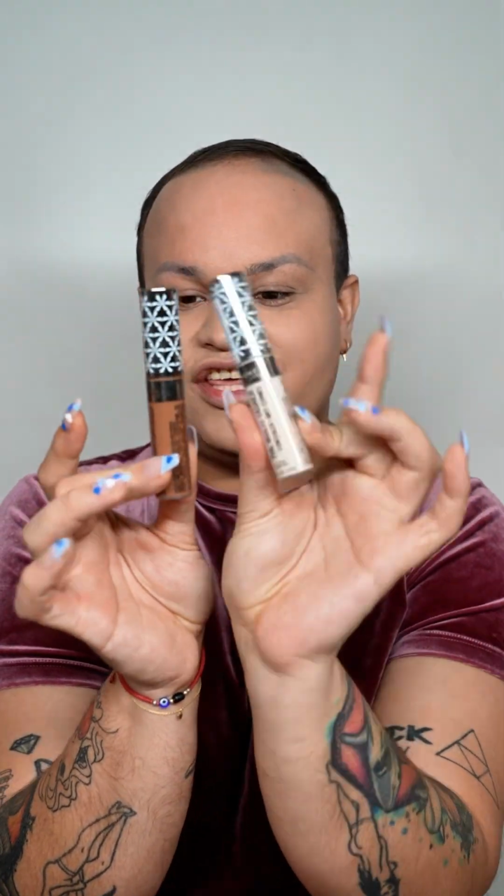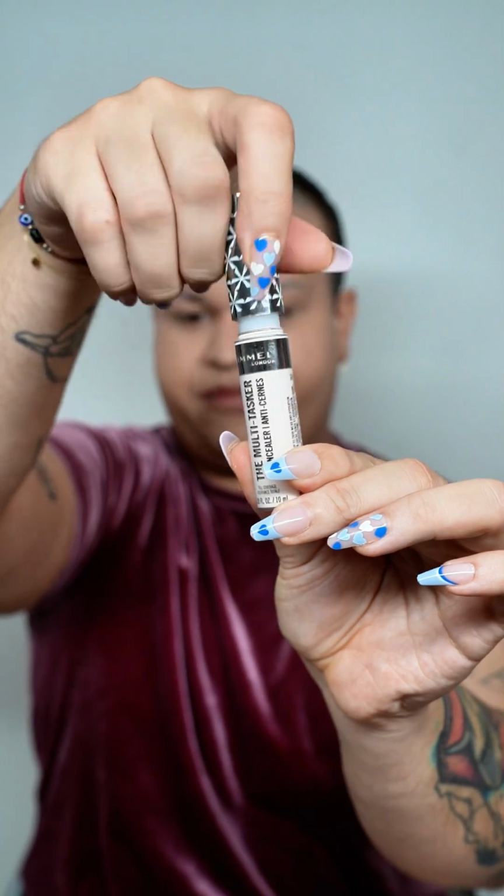I'm very, very into this. Especially the combination of 2 shades. I think that was like a perfect hit for me. Great. So far this foundation looks really, really pretty, but let's now do some concealer and contour using the Multitasker Concealer. I'm gonna first start with the shade Porcelain to highlight my under eyes.